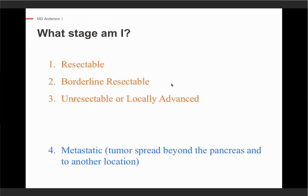So the first thing to understand as you begin this voyage is, what stage am I? Am I resectable, which means that the surgeon doesn't really need any upfront therapy, that they can remove it. Borderline resectable, which means that it's abutting most of the vessels, or unresectable or locally advanced, which are typically used synonymously, which suggests that there's usually more than 180-degree involvement of the artery, or where the vein cannot be reconstructed. And then I'm going to talk a little bit about metastatic disease.